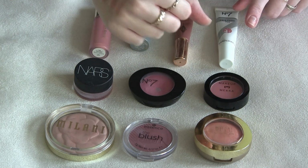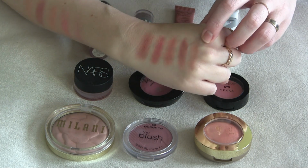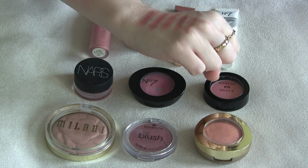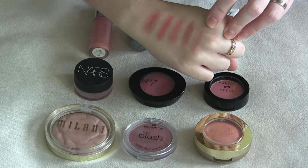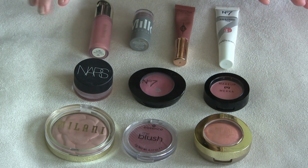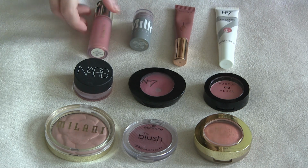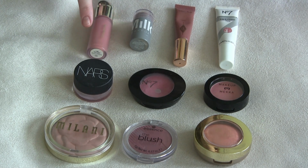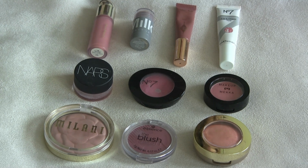Next, I have the number 7 Lip and Cheek Tint in Dusk Pink, which is this one. It's not neutral, but it's just a very light natural pink, I would say. I do love all of my blushes, like I said. This is a little bit hard to work with. Once you get the hang of it, it really isn't a problem, but it's probably not the one you would go for if you're not used to cream or liquid blushes. It's super, super pigmented. So keep that in mind. But other than that, I would absolutely recommend all of these blushes.